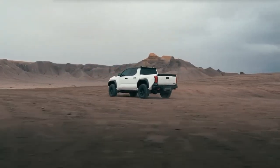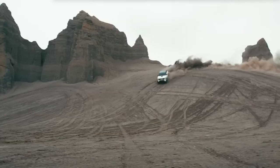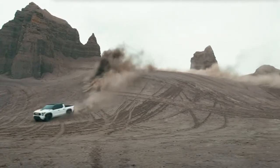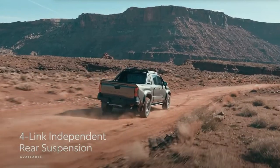Tacoma's ride and handling, while its springs have been positioned inboard for better articulation, further enhancing the truck's capability. To improve off-road performance and ride comfort, Tacoma. So they're going to have a 4-link independent rear suspension with springs instead of leaf springs.